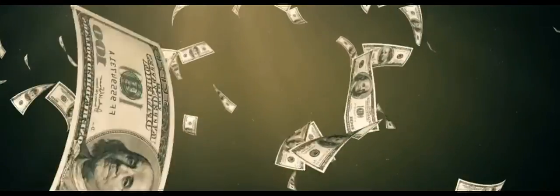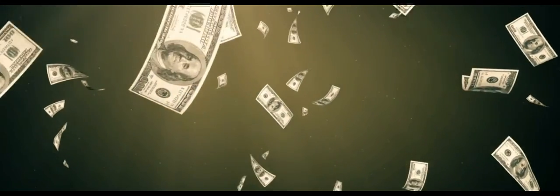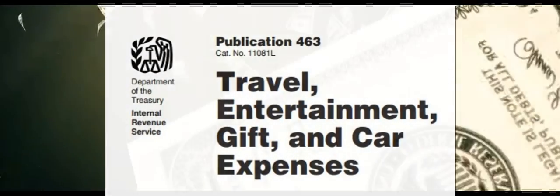That's a little info on the standard mileage rate versus the actual expense method. So if you'd like to know more information about it, you can find the information in Publication 463 from the irs.gov website.